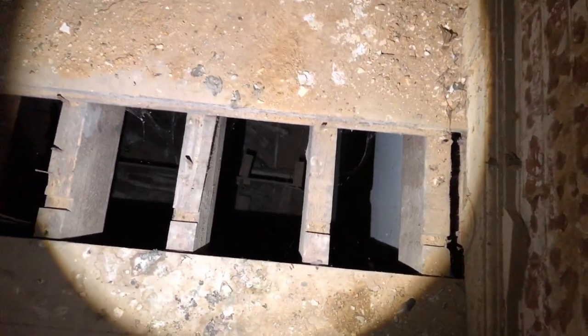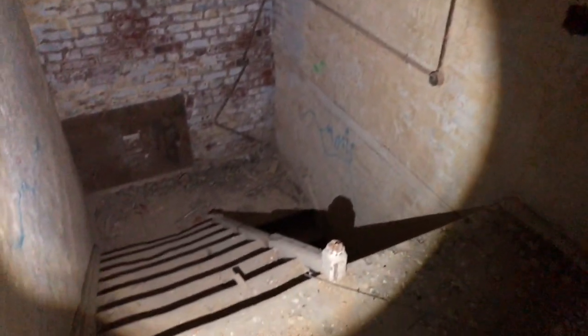Proper creepy in here, isn't it? Yeah. There's another water heater, exactly the same as the other one. More floorboards missing. And another set of stairs. So that's three stair sets we've seen now.